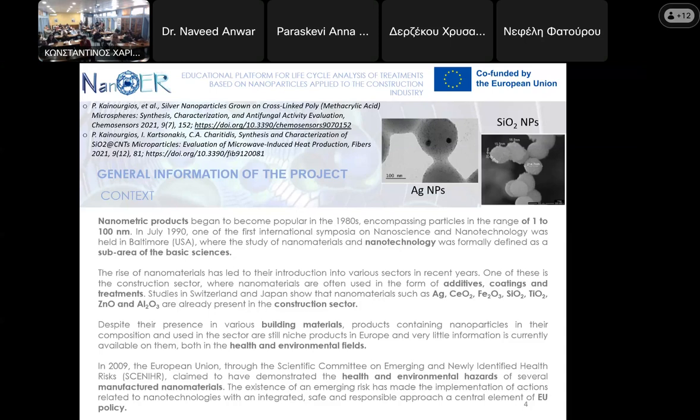In 2009, the European Union, through the Scientific Committee on Emerging and Newly Identified Health Risks, claimed to have demonstrated the health and environmental hazards of several manufactured nanomaterials. The existence of an emerging risk has made the implementation of actions related to nanotechnologies with an integrated, safe, and responsible approach a central element of EU policy.